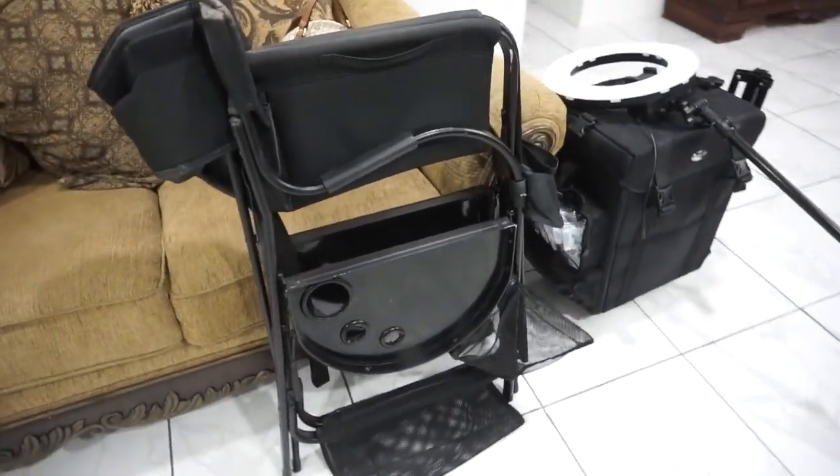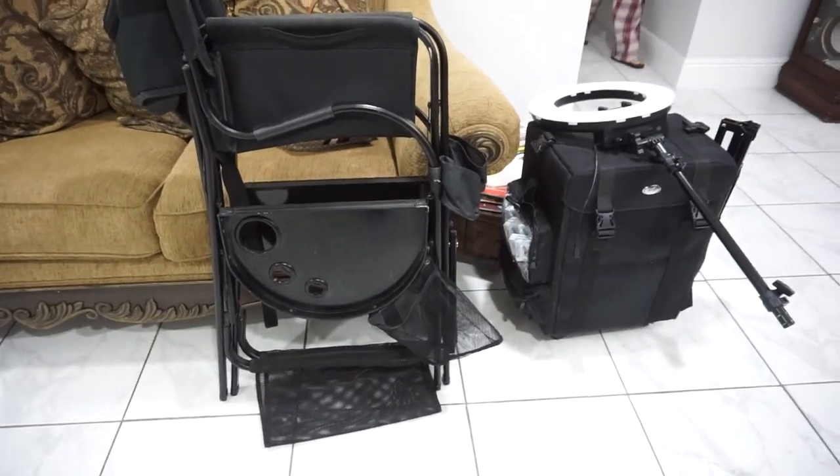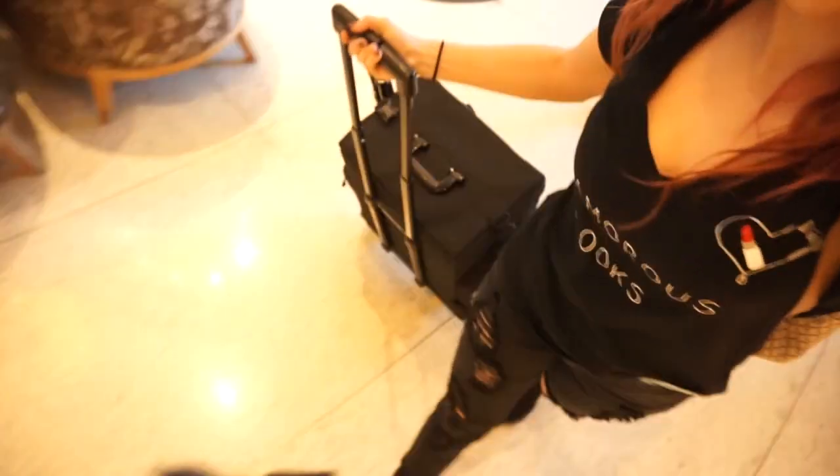We have a 45-minute drive ahead of us to the location of where the bride and the bridal party is gonna be getting ready. So we made it to the hotel. We are at the Eden Rock in Miami Beach. I am here with the team. We are here with our equipment.